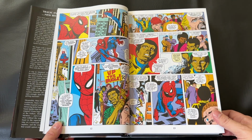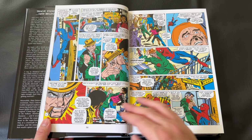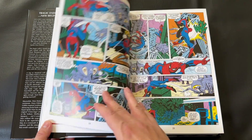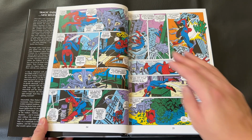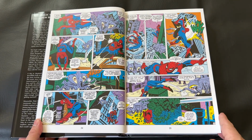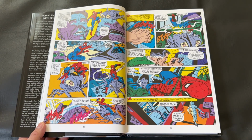I am very, very fond of this era and this amazing story we have with the death of Gwen Stacy. So having it in an oversized hardcover like this, it's just a dream. To put it into my bookshelf and complete that volume 1 through 5, it just looks and feels great. And frankly, I was just excited to pick it up.